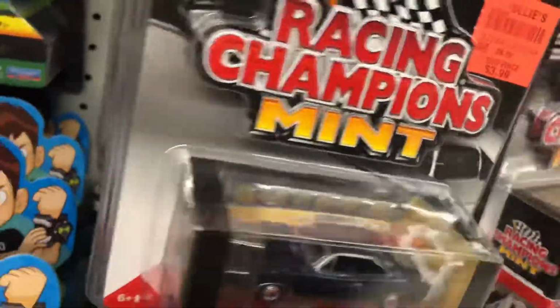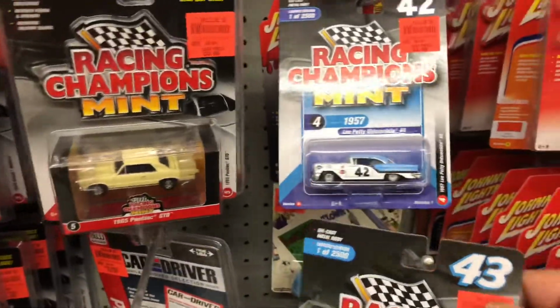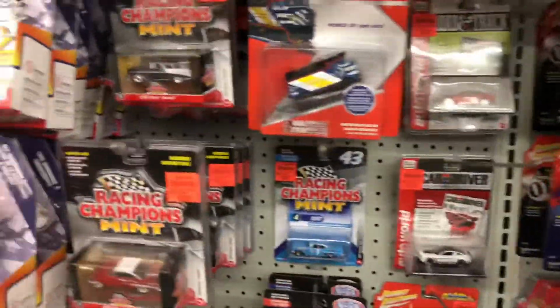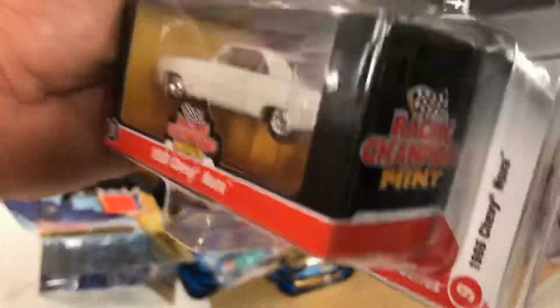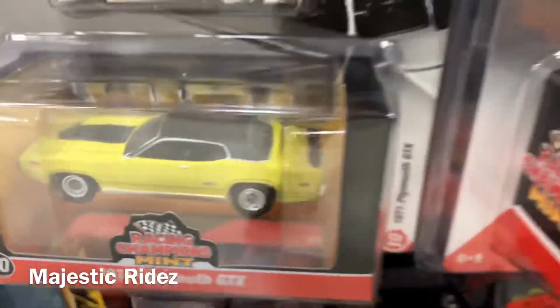So most of this is release one of Racing Champions. And some nice cars. That Daytona's nice. For Mopar fans, I'm a Mopar fan. I've also found some Plymouths, but that's at another one. Oh, another Racing Champion. But it's pretty nice. That dragster's everywhere. The Dualies. I may end up getting one of them Dualies. They're pretty sharp looking.